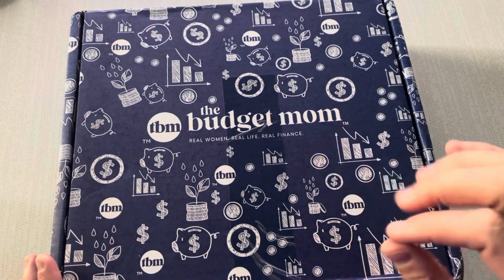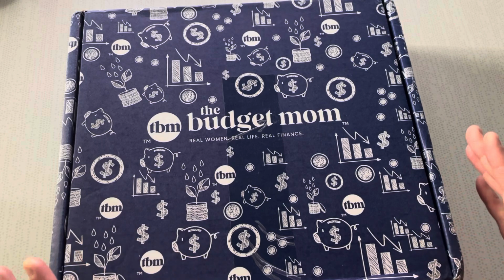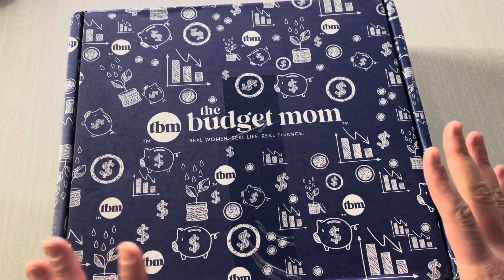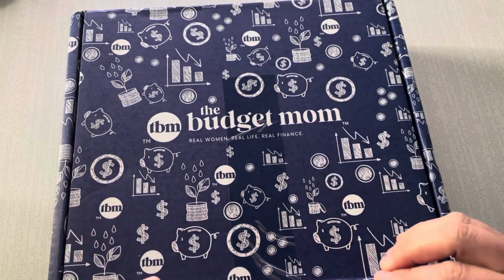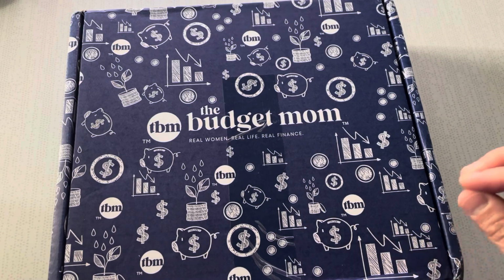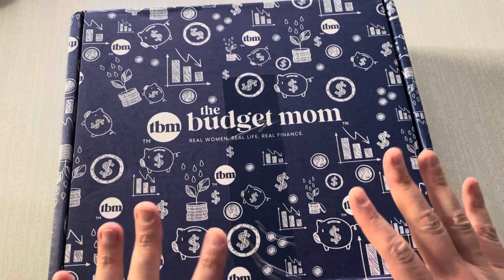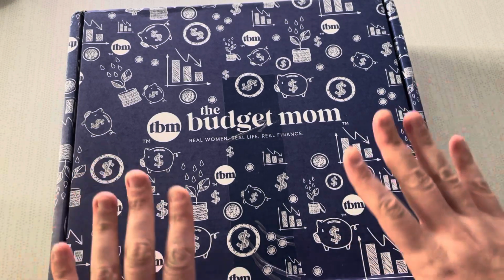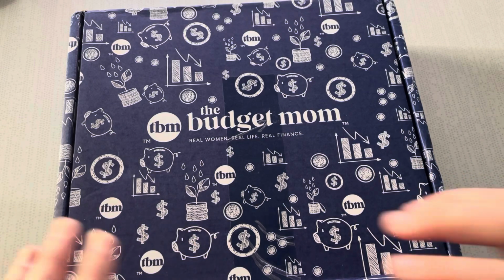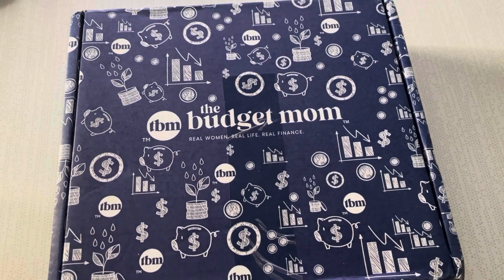The Budget Mom system is the one that really got me into budgeting, where things clicked for me. And I love it. And when she finally came back with a new one, I was like, okay, it's officially time for me to buy one that's actually coiled and with her paper and everything. So this is my first time actually having a physical book without it being a printable where I've created my own. Let's just jump right in.